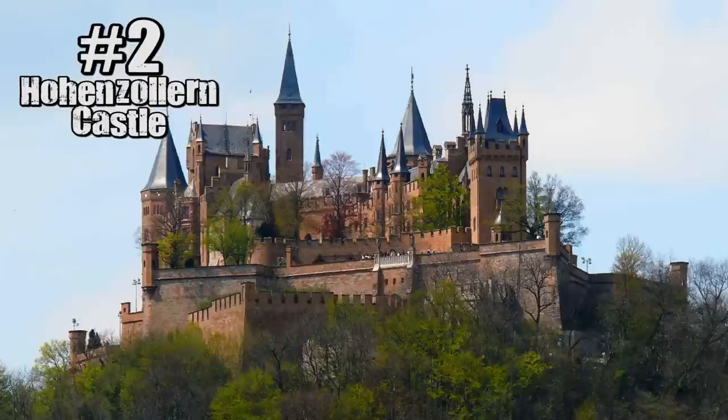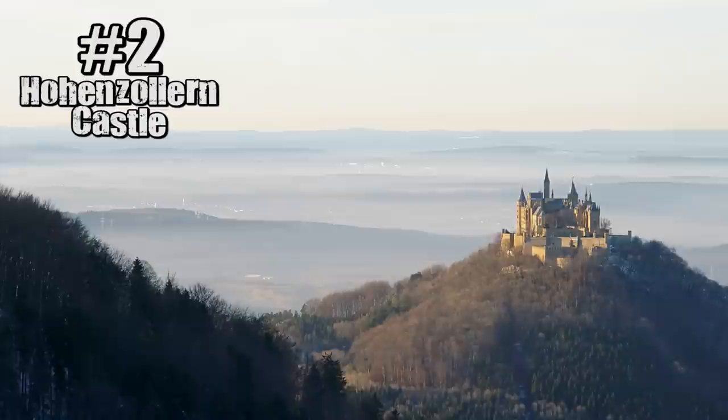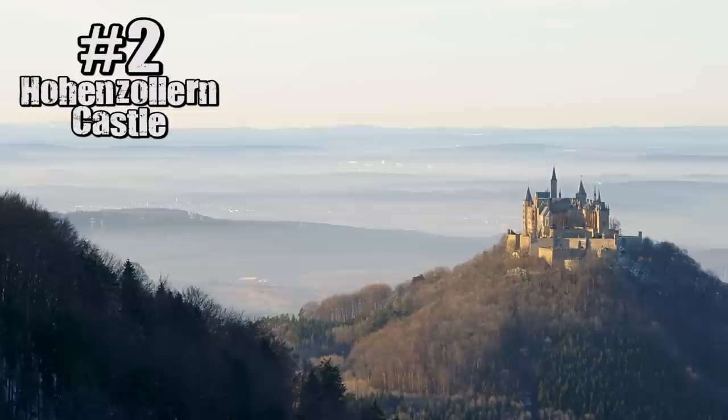In the second place, Hohenzollern Castle. The castle was built in the 11th century and sits on top of Mount Hohenzollern. The original castle was destroyed over the centuries with only the chapel remaining. The present castle was built in the mid-19th century by King Frederick William IV of Prussia. Located 50 kilometers south of the city of Stuttgart, the castle is home to the Hohenzollern family. Today the castle is a museum. It is filled with treasures like the crown worn by Prussian kings and a uniform worn by Frederick the Great.